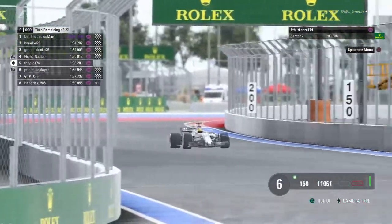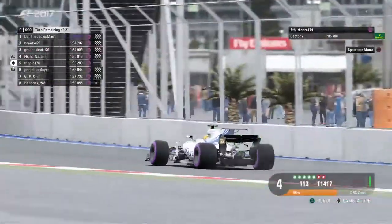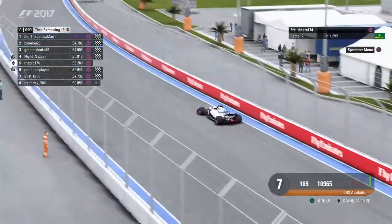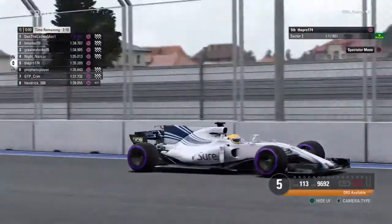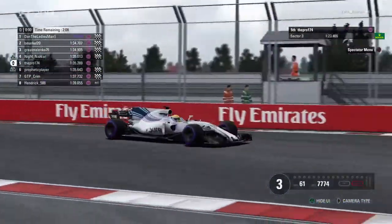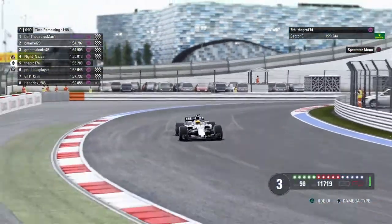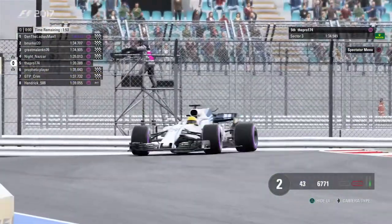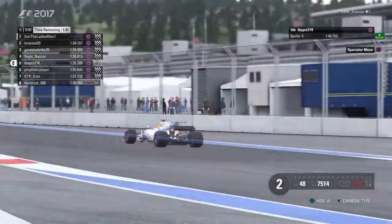Right now, Dan Park will start on the pole for the Russian Grand Prix, right where we expected him to be. Troy Salter qualified 5th.